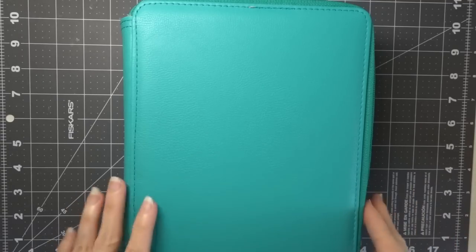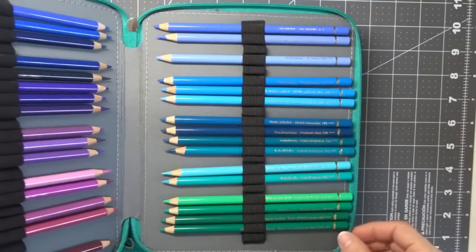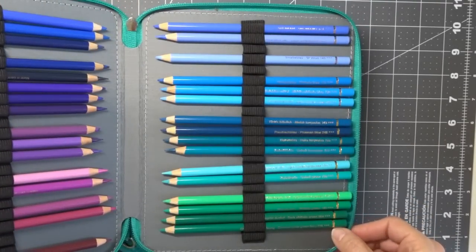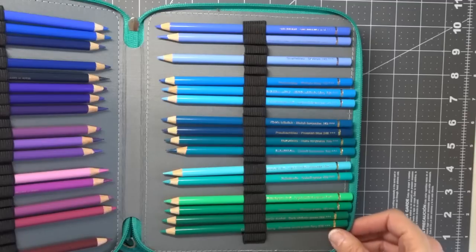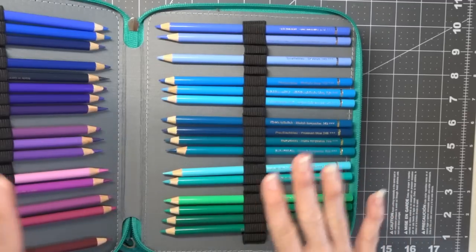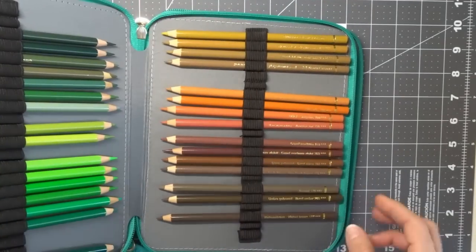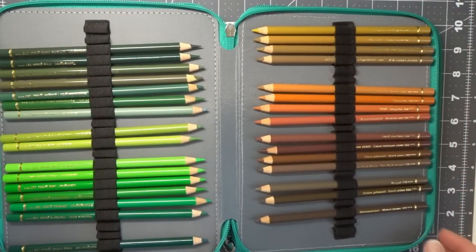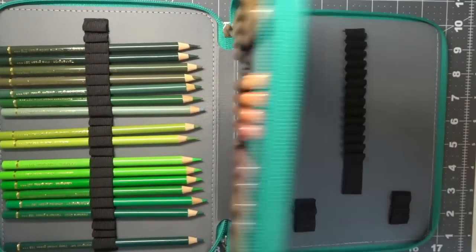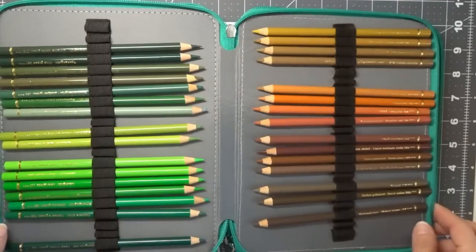It is the 120 set of Polychromos. I've already taken them out of their tin that they came in. I think we all know what the Polychromos tin looks like, so I'm not going to get it out for this video, but I've already put them all in the order that I like, the order that I do my pencils in when I organize them. I am going to go ahead and swatch them, and I probably maybe will go ahead and do it on film so y'all can see.